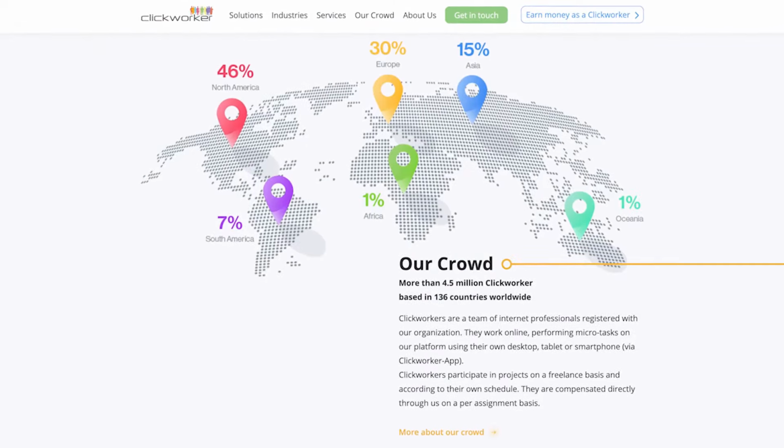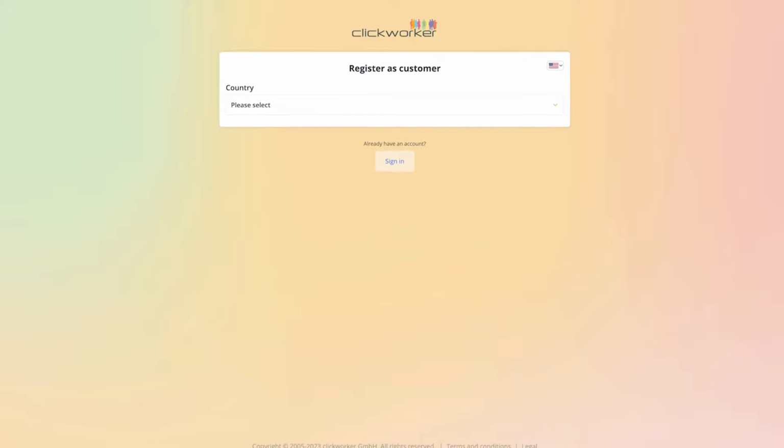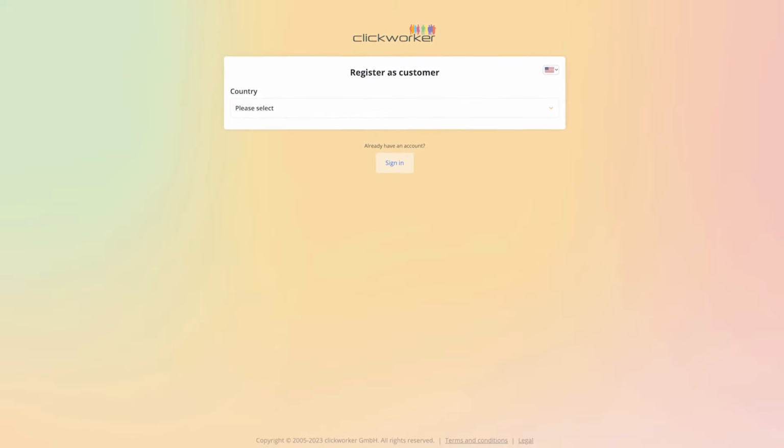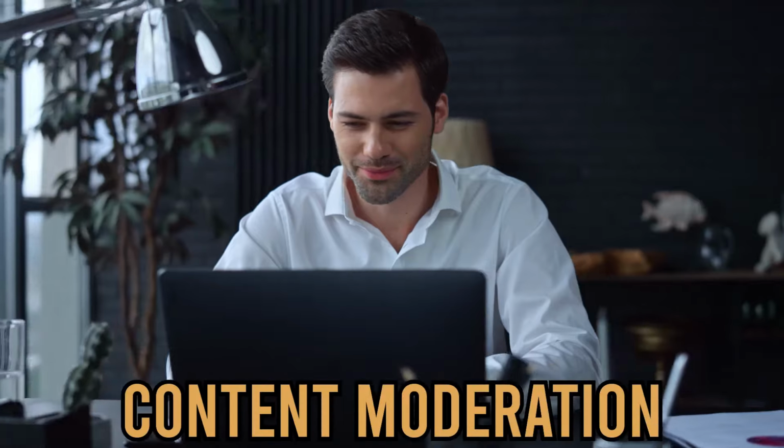So again, Clickworker is one of the most popular microtask sites out there with over 4.5 million members. It's free to sign up for, and you just have to be 18 or older to get started. Once you're a member, you can get paid to complete tasks like data entry, image annotation, proofreading, image tagging, and content moderation.